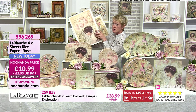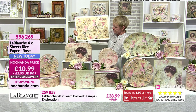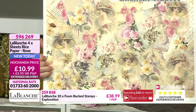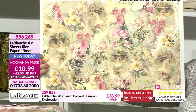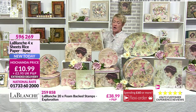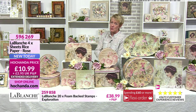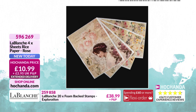The next one is this one just here. Look at that. So you've got these smaller images of the lady on there. Plenty for you to choose from, so you can cut that up. And you've got those postcard style images in there as well with the script. Absolutely stunning. Only £10.99. I will say it's not limited to one per person, so if you want to go for more than one, I'd definitely put them into your basket to take advantage of the deal we're getting. So that's what you're getting. So you get two of each.